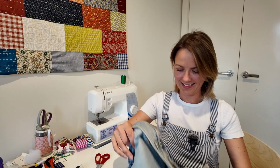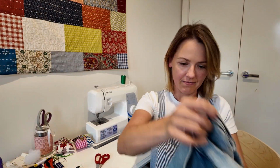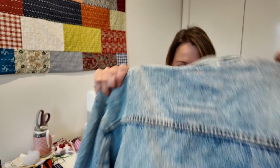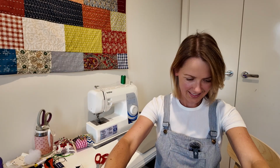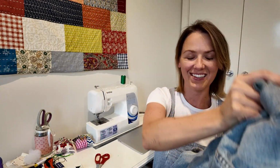It is a men's denim jacket, a Levi's denim jacket, and yeah, I'm really happy that I got this. I got it on Depop, so it's actually another project.